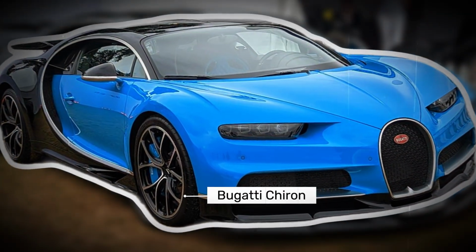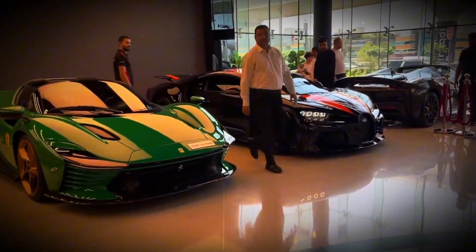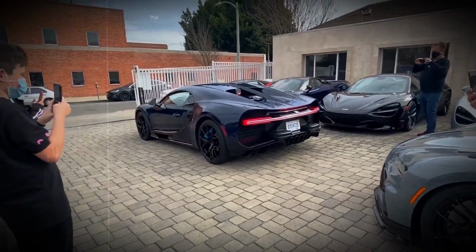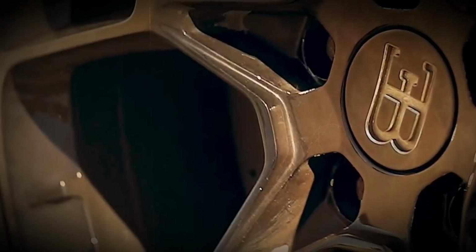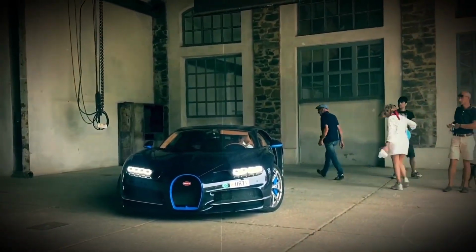Number 1. The Bugatti Chiron is the ultimate expression of automotive excess, engineering brilliance, and hypercar prestige. A machine built not just to break records, but to redefine what's possible on 4 wheels. Introduced in 2016 as the successor to the legendary Veyron, the Chiron took the idea of speed and luxury to uncharted territory, crafted for the world's most elite drivers.